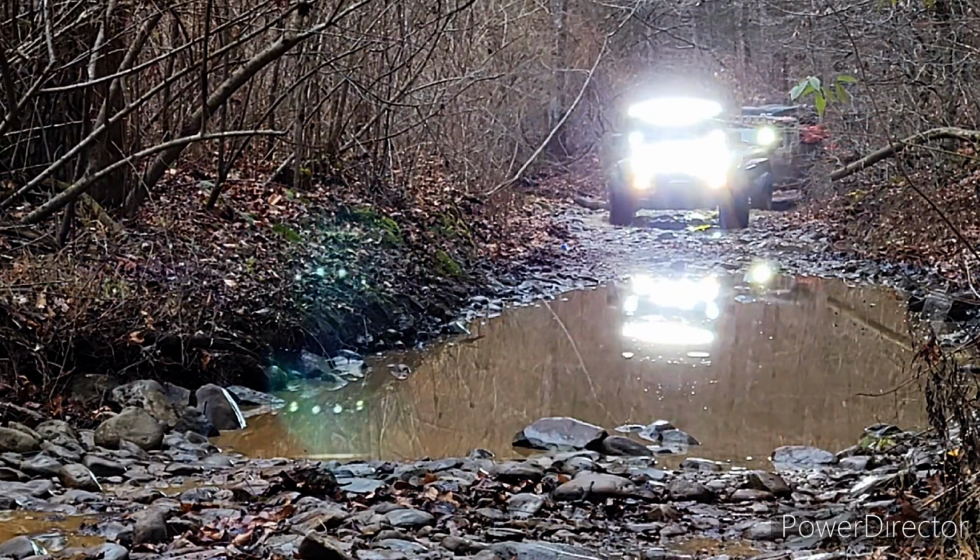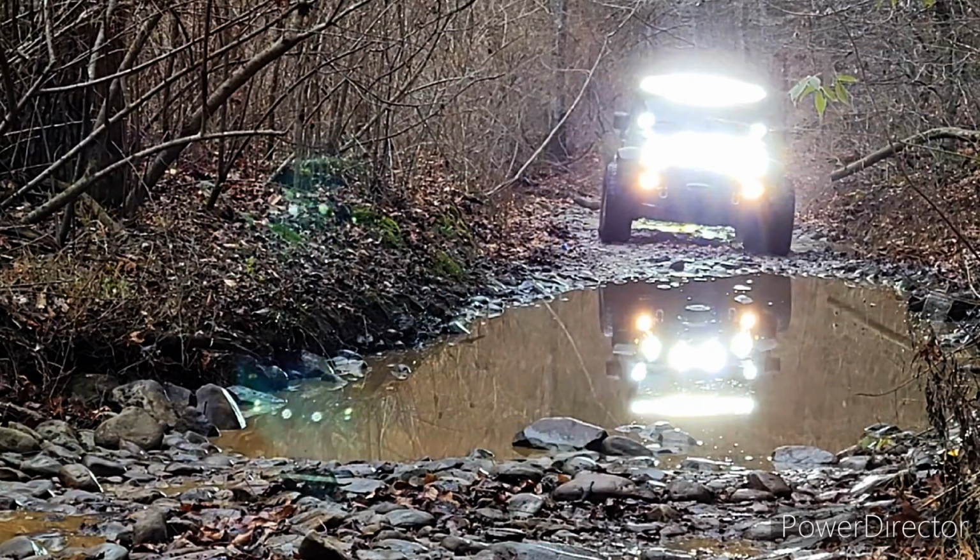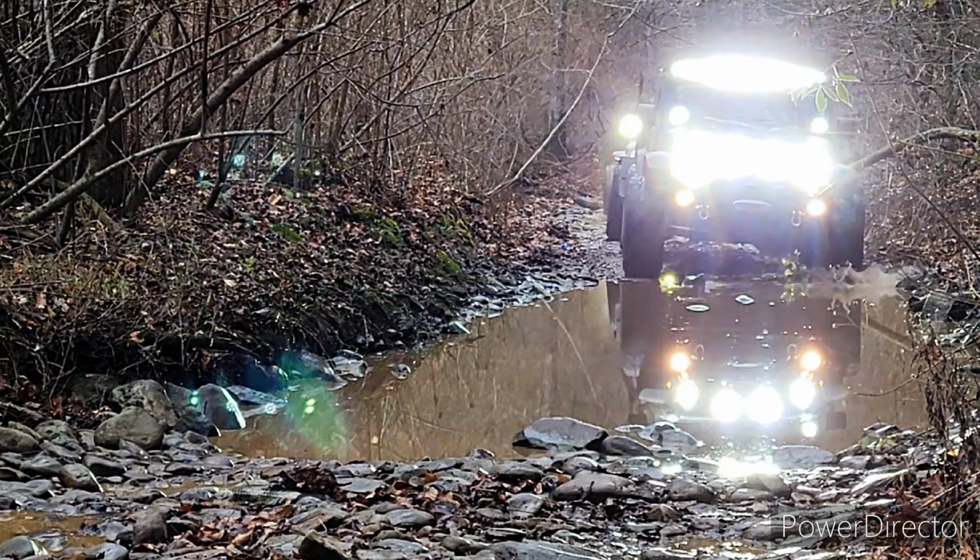If you're driving through this trail later in the afternoon like we were, keep in mind this is a wildlife management area, and typically there is no legal camping.